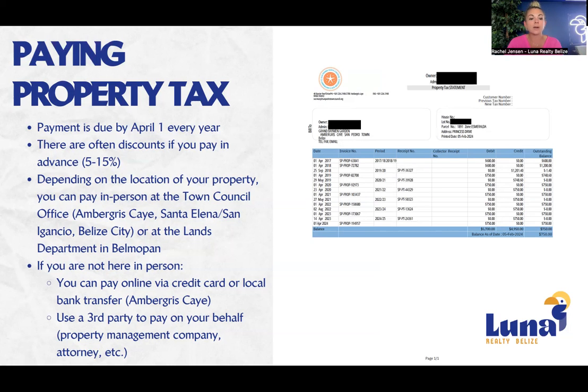However, if you're not in that area, then you do have to go to the lands department in Belmopan. You do have to go in person to pay. In some cases, not all cases for all districts, but if you're not within Ambergris Caye, Santa Elena, San Ignacio or Belize City, then you will be going to the lands department in Belmopan.